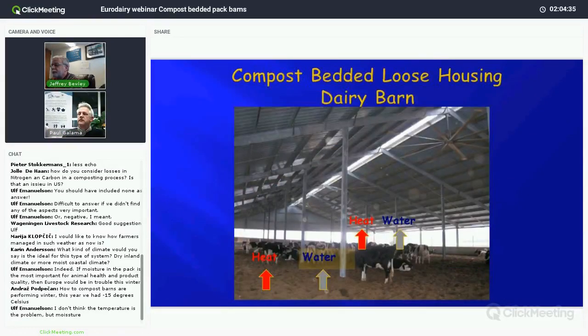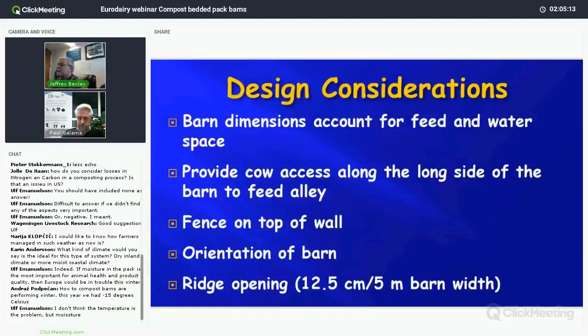One of the things when we start looking at this barn, one of the things that we found so many times is barns, basically for ventilation, were constructed based on the animal heat and water production. In a lot of cases, the barns were based on information on cattle from 10 to 15 years ago, and cattle are producing more heat and moisture now. But also we've got to take into account the heat and moisture that's coming from the compost bed. So this structure has to have a lot more ventilation as well as air movement in the barn for success.